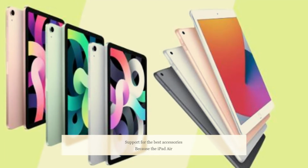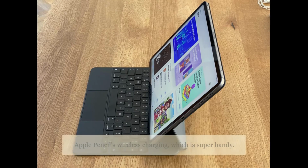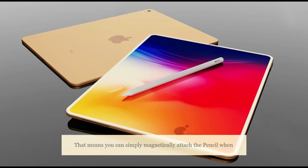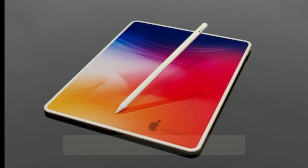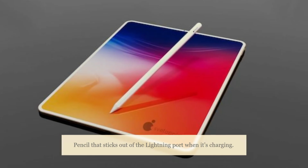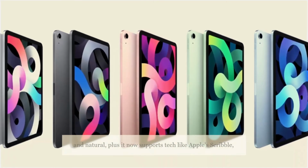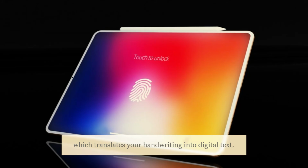Support for the best accessories. Because the iPad Air has a flat edge, it can support the second-generation Apple Pencil's wireless charging, which is super handy. That means you can simply magnetically attach the pencil when you're not using it, instead of having to use the first-gen Apple Pencil that sticks out of the Lightning port when it's charging. The second-gen Apple Pencil is a great tool that feels smooth and natural, plus it now supports tech like Apple Scribble, which translates your handwriting into digital text.